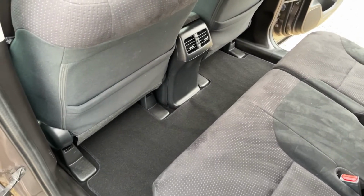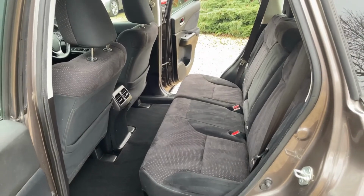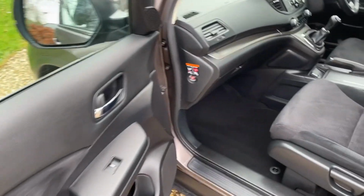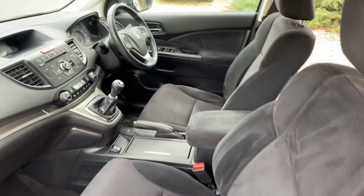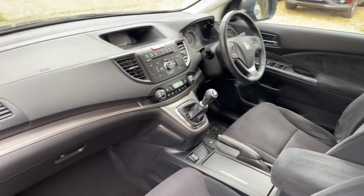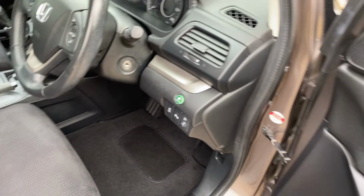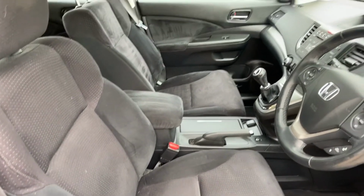Full set of mats as well fitted to the car. And unlike so many in the back of the CR-Vs where the kids sit, that's in lovely condition. Let's come to the front and the passenger side, again all lovely and clean. Passenger seat, lovely condition. Finally, the driver's door card, again beautifully clean, as is the driver's seat itself. Again, centre of the seats looks pinky purpley, it isn't.